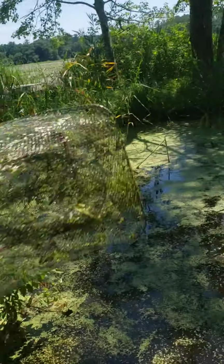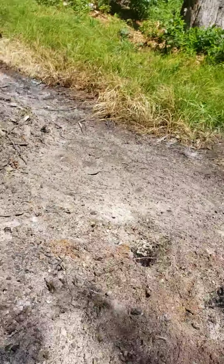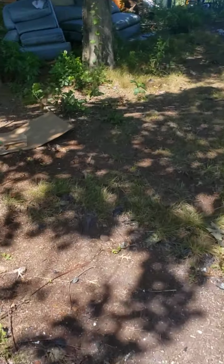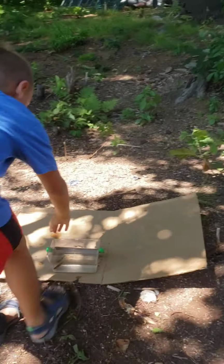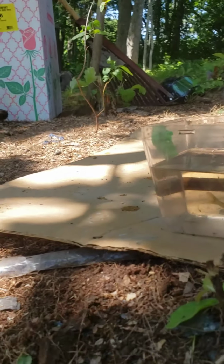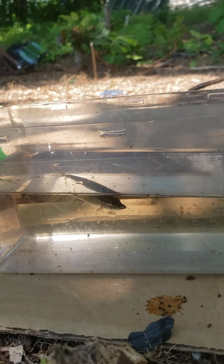Oh, can I catch some bluegills? All right, let's go take a look at that fish. See if you guys can properly identify the fish. Don't move. No, leave him alone. Here we go. Wow. What do we got here? That's a beautiful fish. It is a very beautiful fish. I think it's a pickerel. Maybe a chain pickerel.